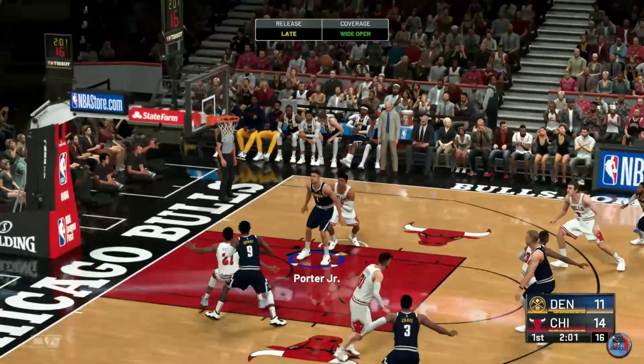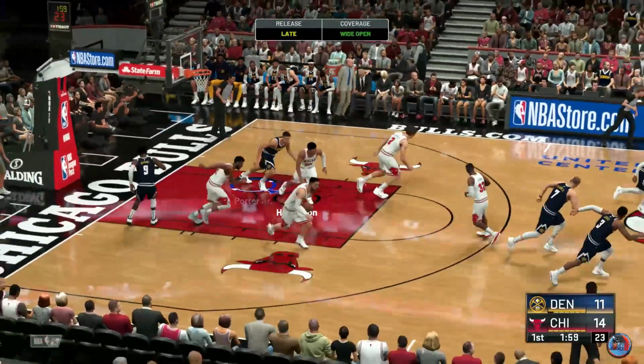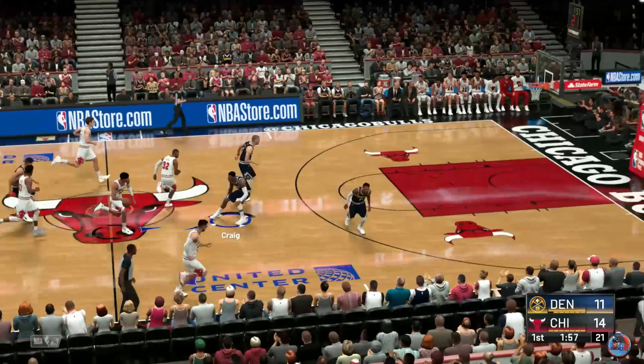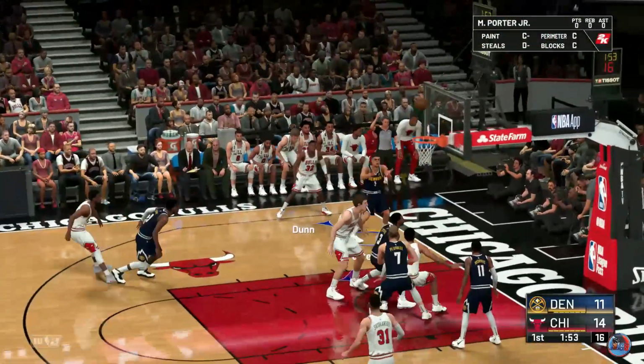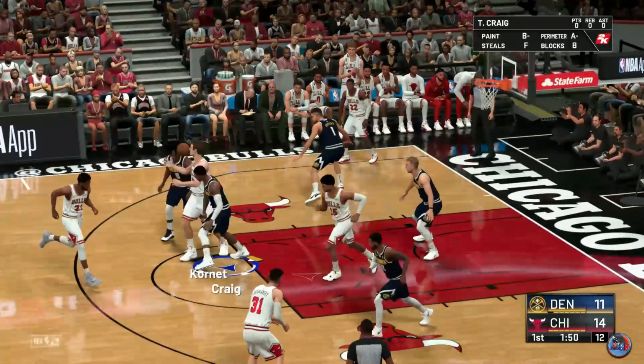Plumlee against Dunn. Plumlee, no luck. Very dangerous to leave a guy like that open. Lucky break there for the D. Trying his luck from deep. The Bulls keep it alive. Poked loose.